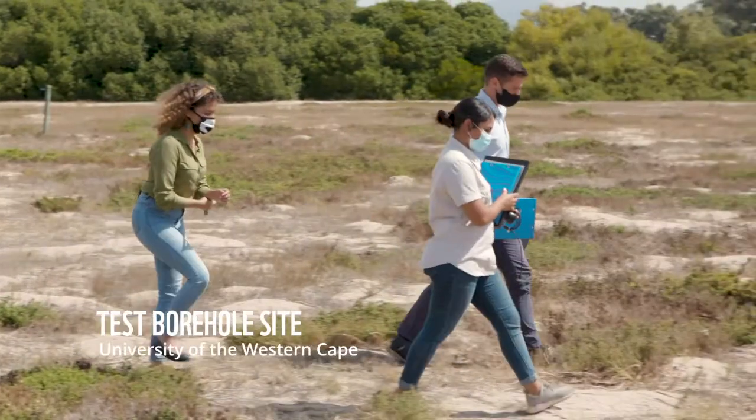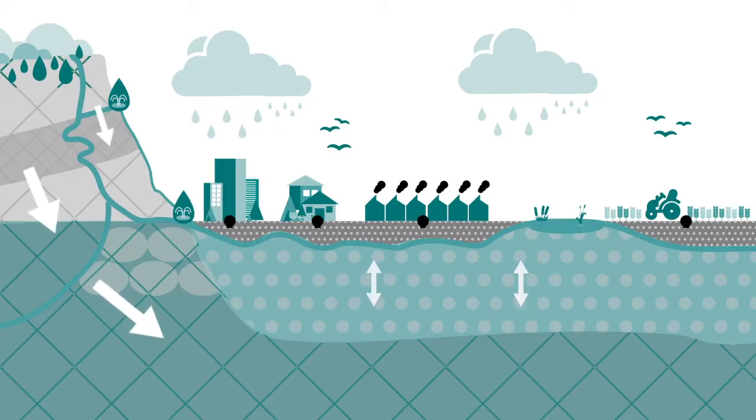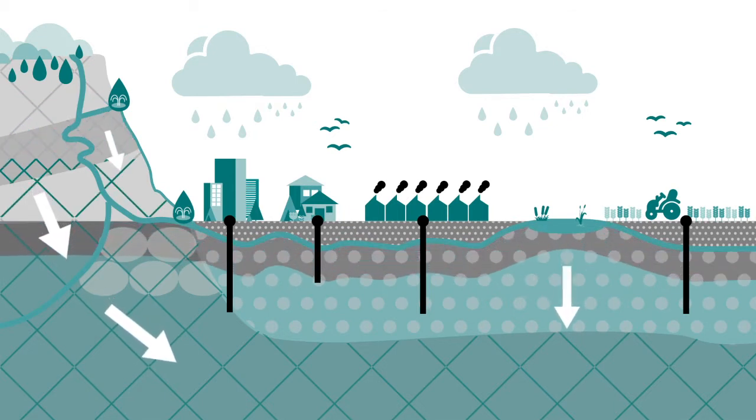Zita and Dale are experts in geohydrology. They can demystify underground water for us. So Dale, what are you drilling into to access this groundwater? We drill into aquifers, the saturated subsurface below the water table, where the formation yields usable quantities of groundwater.